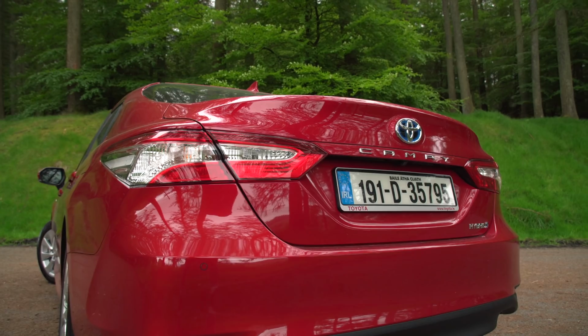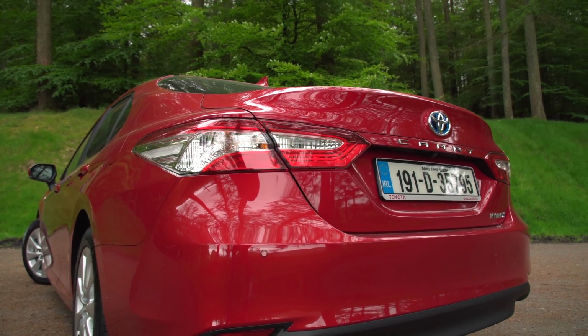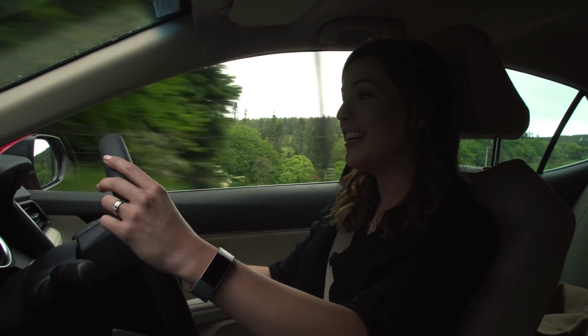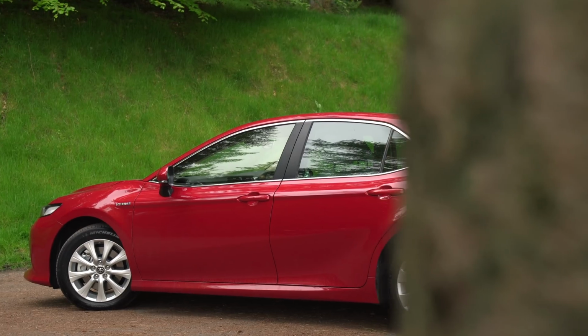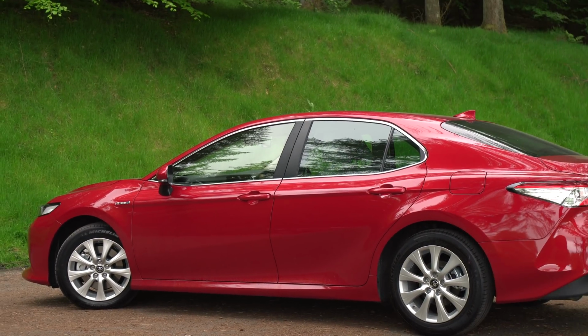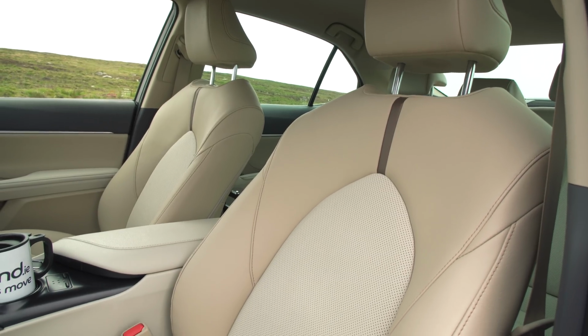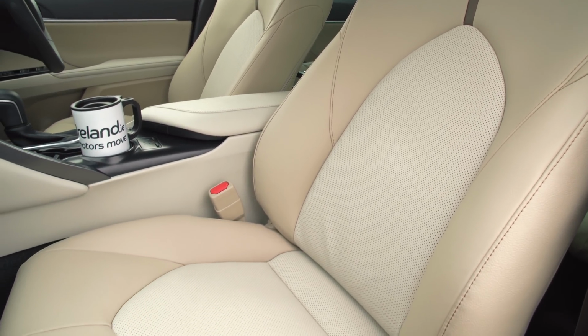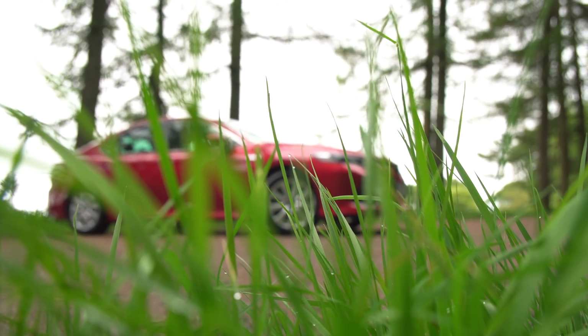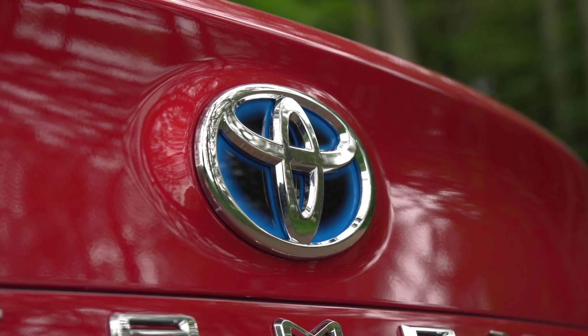It's got a combined power output of 218 brake horsepower, so acceleration is pretty quick, although you do still get a bit of a groan if you put your foot down too hard. But in fairness, that is a noise that is getting quieter and quieter with each new generation of Toyota hybrid, and in reality it's not such a big deal because it only happens when you accelerate hard, and good sound insulation means that for the most part this cabin is a very peaceful place to be.